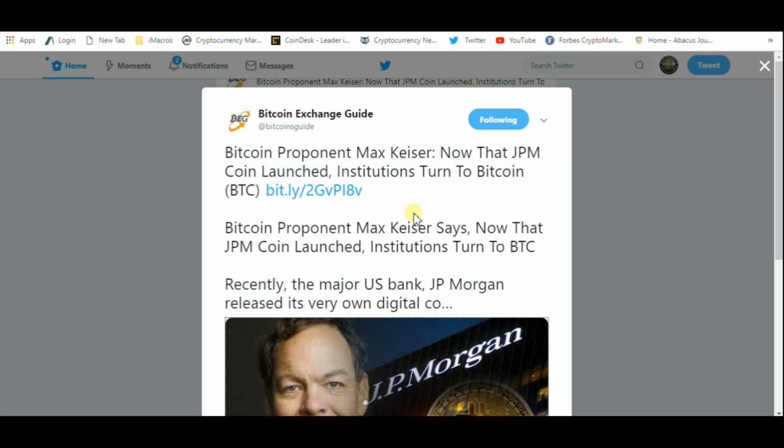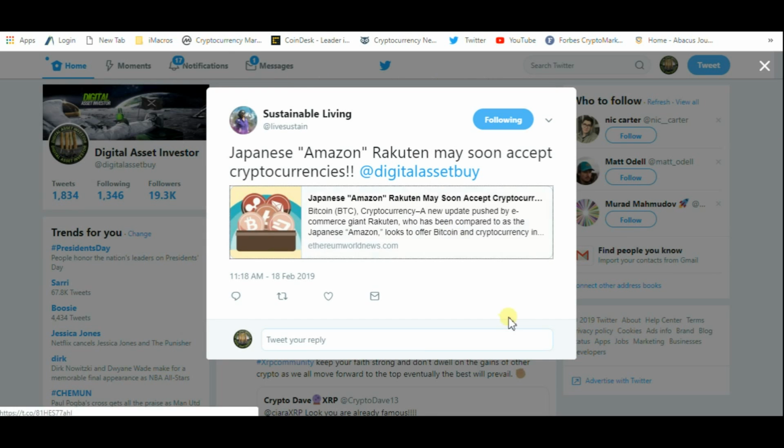So what do you think the other banks think about the banks? They're not going to trust each other. They're not going to take on each other's coin. That's not how it's going to work. They'll go and do their own thing or turn to something like Bitcoin or XRP most likely.